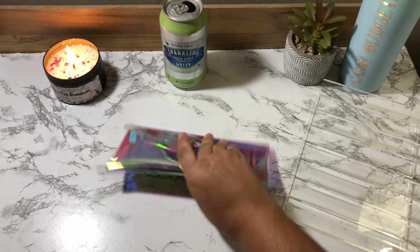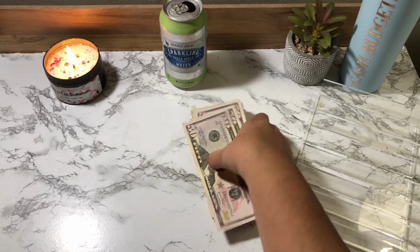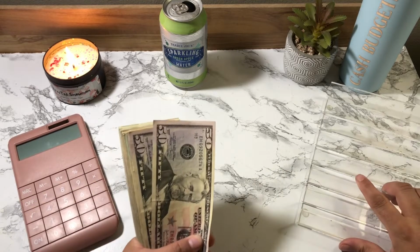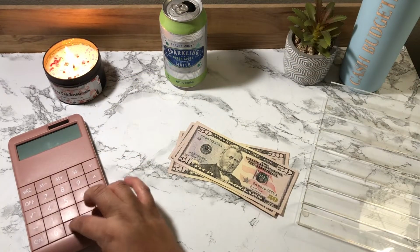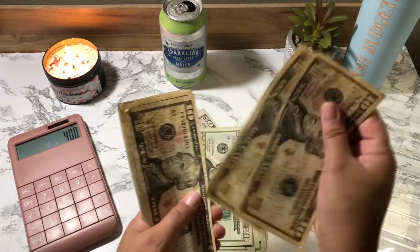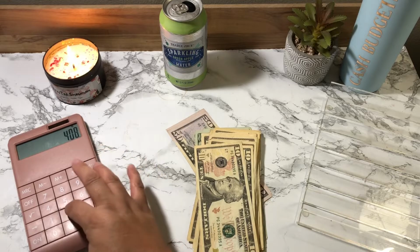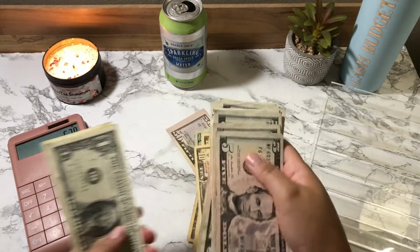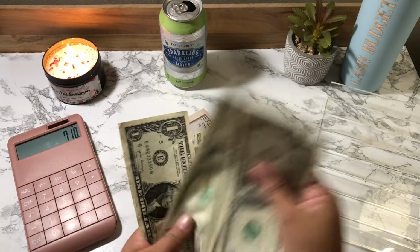So cute. Okay, so let's just start counting this cash. I have them here in my pouch, which I won't show too high because then you'll see my face. Okay, so let me see, my calculator's right here. Let's just see how much we are cash stuffing today.